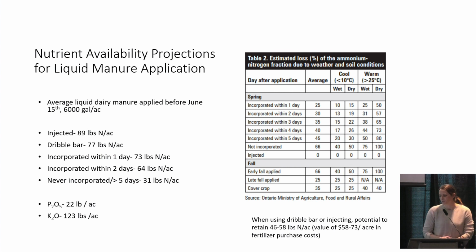So these are some of the nutrient availability projections that we would have for using liquid manures. In this scenario, I'm using the average amounts that we received in the study for nutrient content. Let's say you're putting on a liquid dairy manure before or early June, so we're saying early spring, at a rate of 6,000 gallons per acre. We are assuming if we're using incorporation within 1 day or within 2 days, you're going to be able to retain 60 to 70 pounds of nitrogen for that crop.